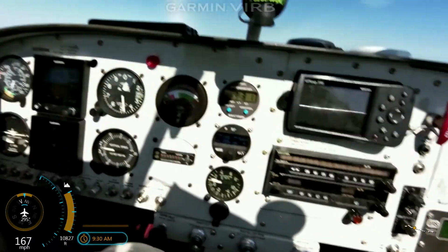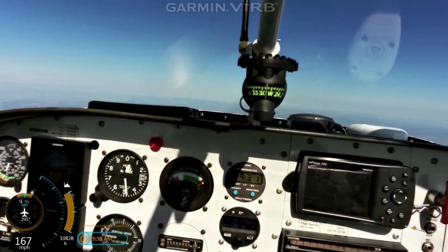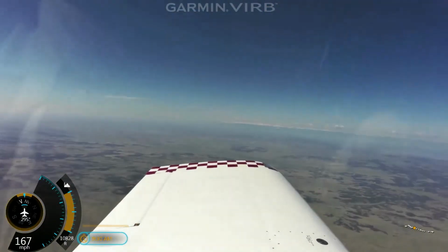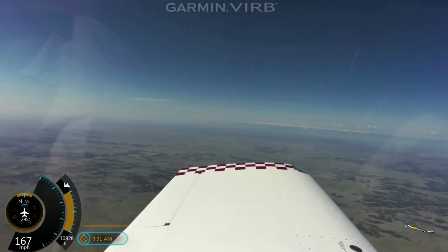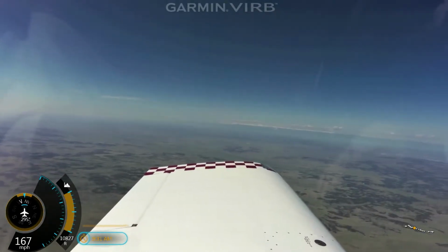Well, it was. It means they're picking up on radar. When I left Billings, I was seeing all that white over there and wondering if those were buildups, but they're not. That's the Bighorn Mountains.